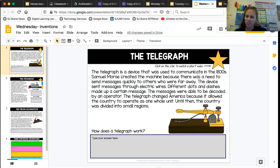So you might be asking yourselves, Samuel Morse, that's not the inventor that we talked about. Remember, the telegraph was invented prior, but the inventor that we learned about made a change to that invention. So this telegraph was actually used with just certain lines and dashes, right? But we talked about the clicks and beeps when we learned about it. So your question, how does the telegraph work? We can find that answer here. The device sent messages through electric wires. Different dots and dashes made up certain messages, and they were decoded by an operator.